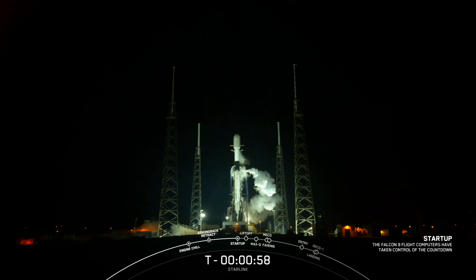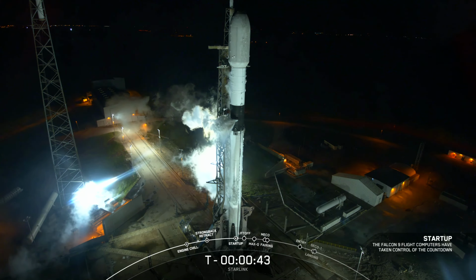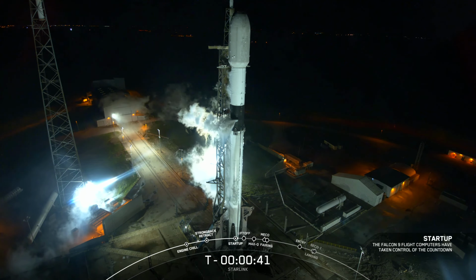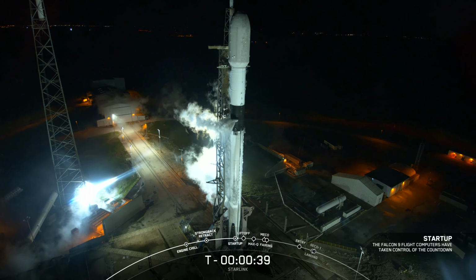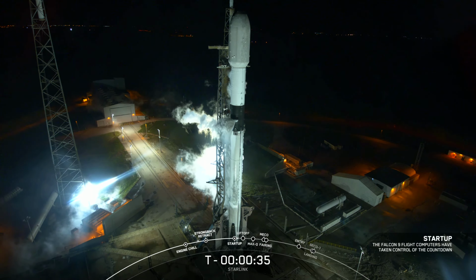Falcon 9 is in startup. And great call out, Falcon 9 in startup. That means the flight computers have now taken over the launch countdown, just waiting on the final go from the launch director. LD, go for launch. And great news, let's watch as Falcon 9 carries our Starlink payload into space.